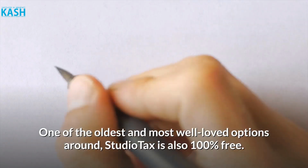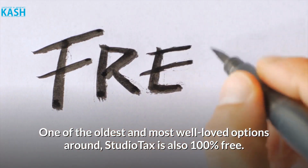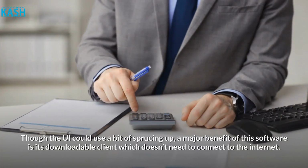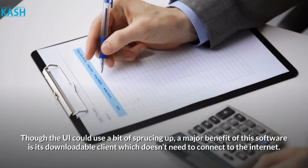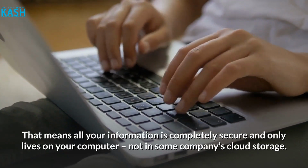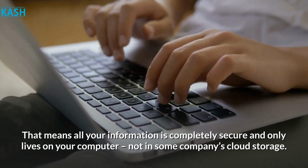StudioTax, one of the oldest and most well-loved options around. StudioTax is also 100% free. Though the UI could use a bit of sprucing up, a major benefit of this software is its downloadable client, which doesn't need to connect to the internet. That means all your information is completely secure and only lives on your computer, not in some company's cloud storage.